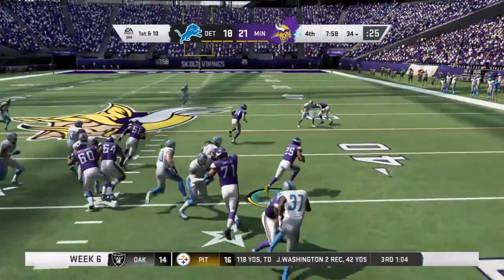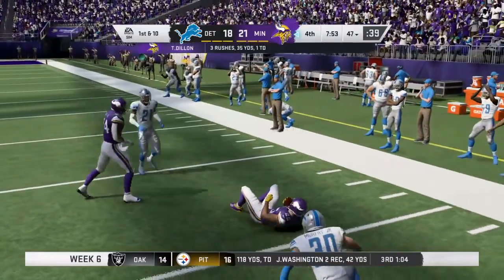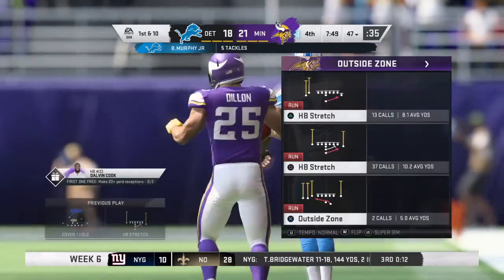They'll run on 1st down. Dillon. And he slips up past the 45 before being tackled. 13 yards as the Vikings pick up the 1st down.